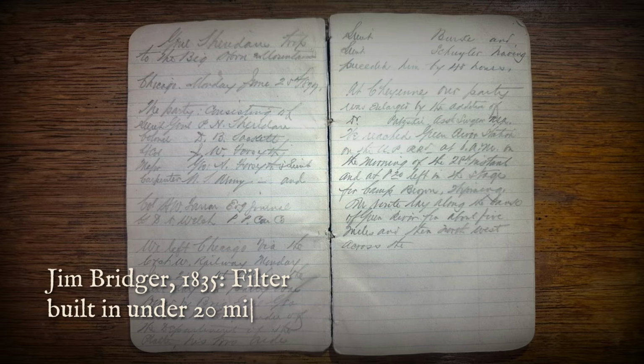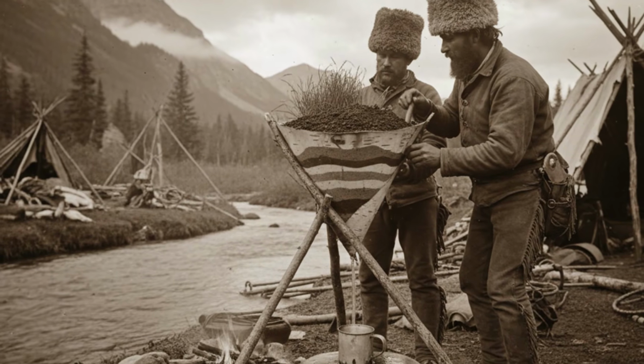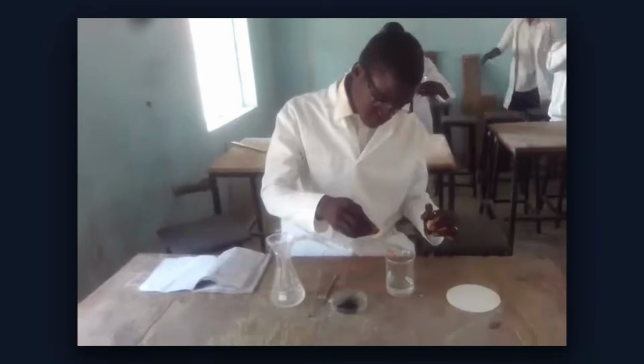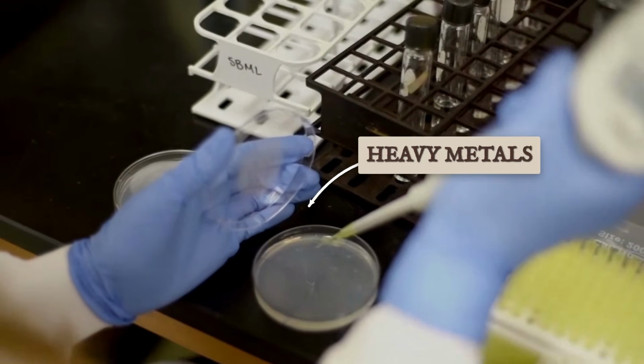Jim Bridger's account from 1835 describes building these filters in under 20 minutes and using them for weeks before the charcoal needed replacement. The genius was not just the filtration. The charcoal absorbed chemical contaminants and heavy metals that modern filters miss.